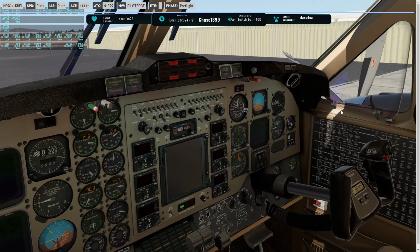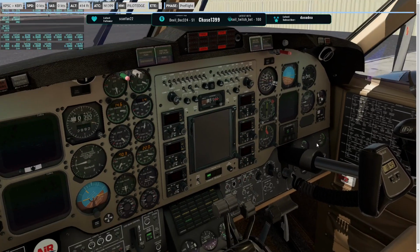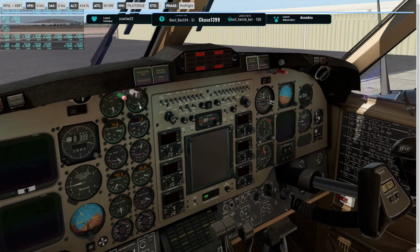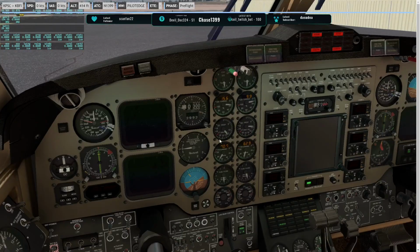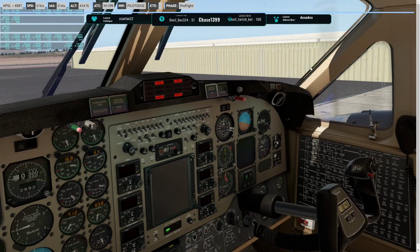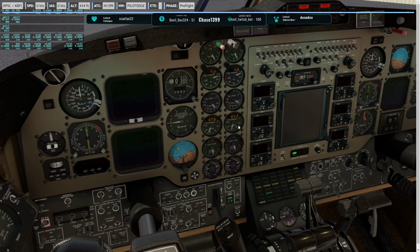Start engine 2. 16. Low idle. Same thing. Hot start, hung start. Oil pressure is in the green. Keep an eye on that ITT. Turbine is good, above 50. Turn that off. Close that window. Got 2 good engines.